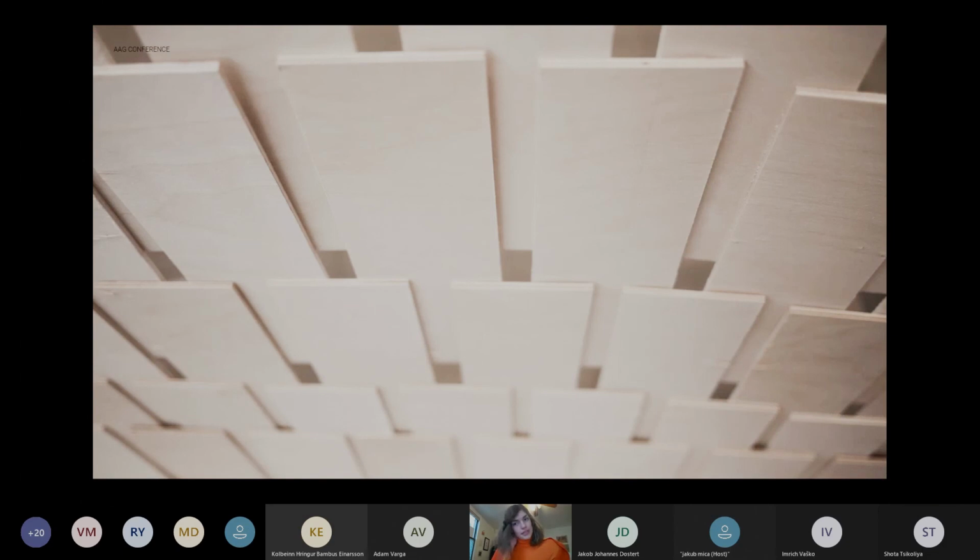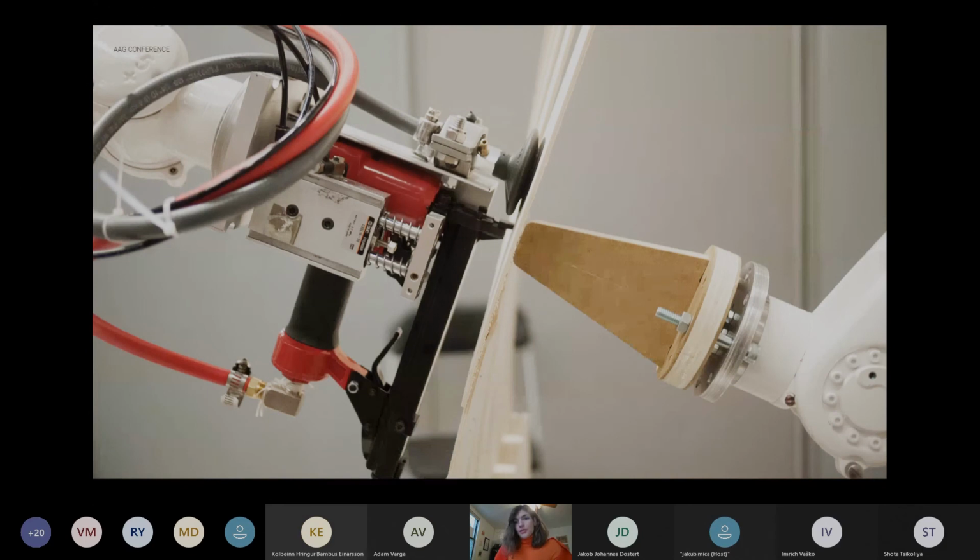You see here the material system, it's these wood shingles that have different dimensions, and they are assembled in an additive manner. The shingles were nailed together using a staple gun effector that we made for that project. So here you can see the two effectors. When I say effector, I mean the end tool that is mounted on the head of the robot.